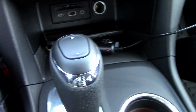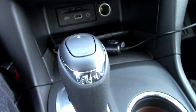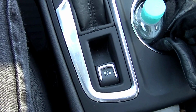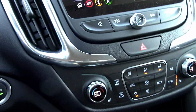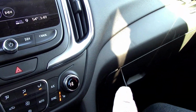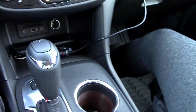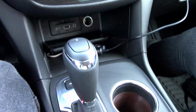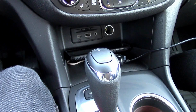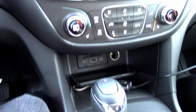Standard shifter, and you can put it into a manual mode and shift the gears, and it's a 6-speed automatic transmission. Got your power parking brake, and one of the cons that I don't like is in the glove box there's no light in the glove box. I don't know why, there's just no light in the glove box. There is one in the center console, which is behind me, but there's not one in the glove box. Also inside of the center console there is a USB port in there as well, and charging, so you can charge devices in there hidden out of sight.